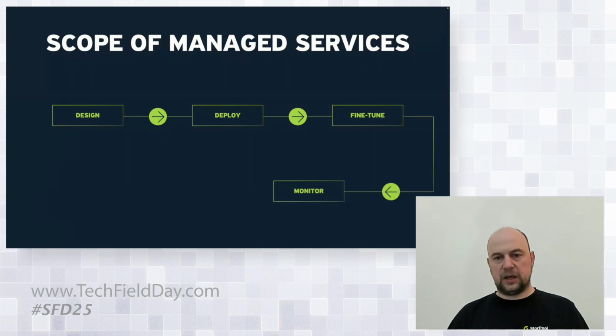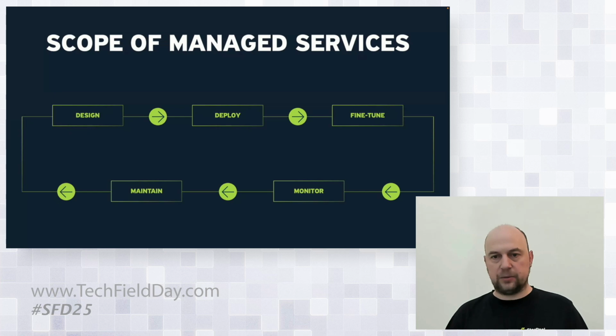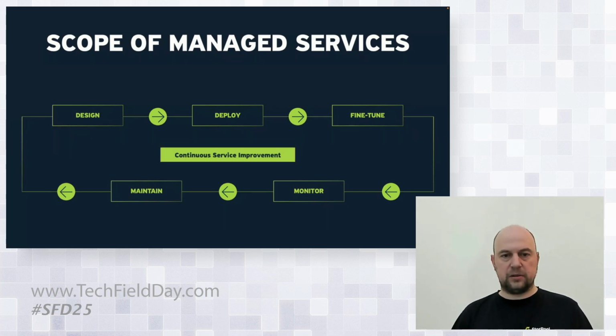After it's in production, we monitor it and we react to alarms. We maintain these systems in terms of software upgrades and regular configuration checkups through a very wide automated process. And it's a closed cycle, and you go back to design for expansions or things like that. And the result is you get continuous service improvement with these systems that are managed.